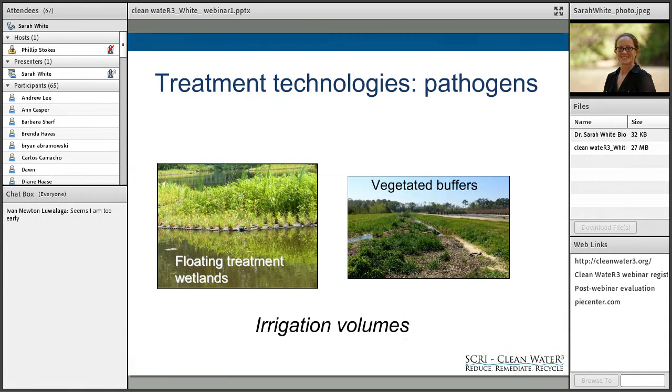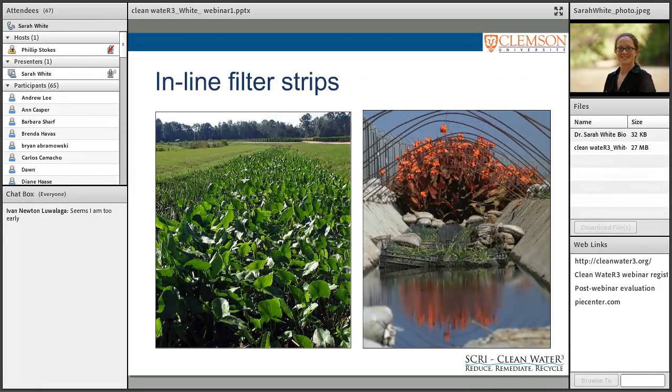If we talk about pathogens or diseases, we can talk about floating treatment wetlands again, and vegetated buffers, which I think most growers could use. But again, irrigation volumes. We're just getting back to simply managing irrigation to help manage pathogens or diseases on site. So I'm really going to focus on the vegetated buffers part, and what I like to term designer filter strips or inline filter strips, where you are intentionally selecting plants that are not susceptible to infection by Phytophthora, so that you can hopefully clean that water, remove Phytophthora propagules, and not have a host that is re-inoculating your water.